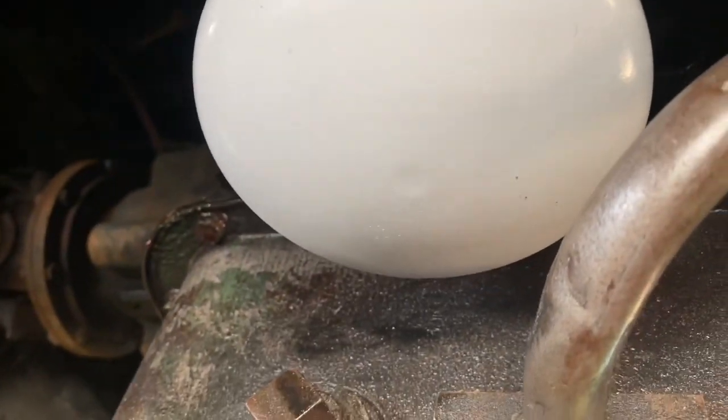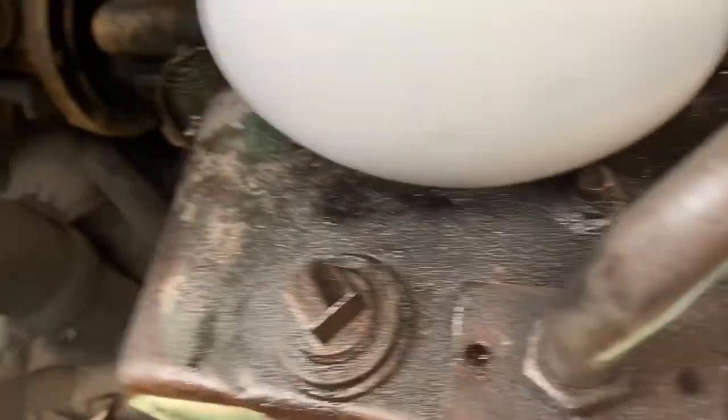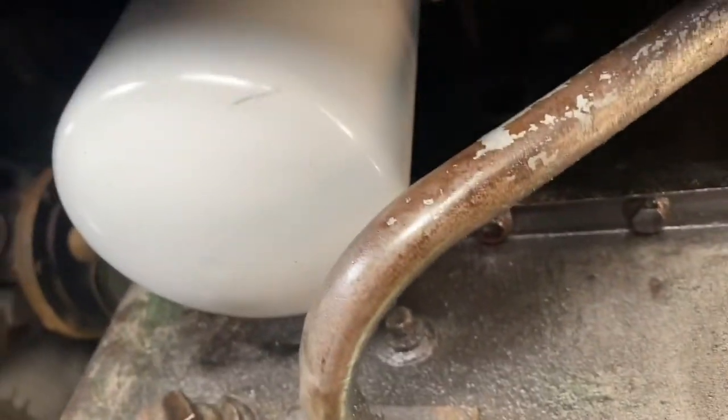Okay, got the filter on. That was a close call. Not a lot of room there. This filter, I think, might be like a half-inch shorter or something. Looks like there's more clearance there than what I had a minute ago. If not, it's the same, but I was a little worried about that. No problem.